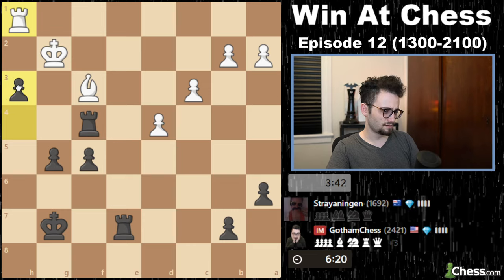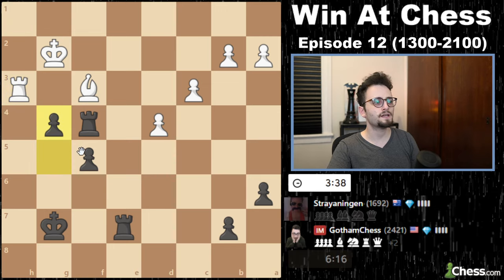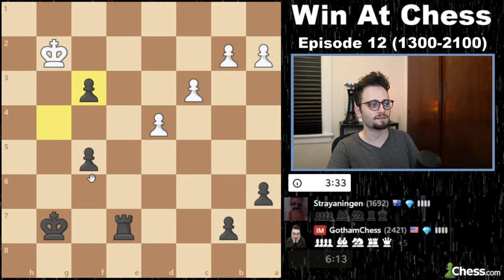do I have this trick? h3, and then if rook takes, yeah, I do, and if king takes, I have this. And if king up, I have rook e3, right? So g4, and this is game over. You always have these little tactics, these little things, especially when your position is slowly snowballing out of control for the opponent. We take, take.